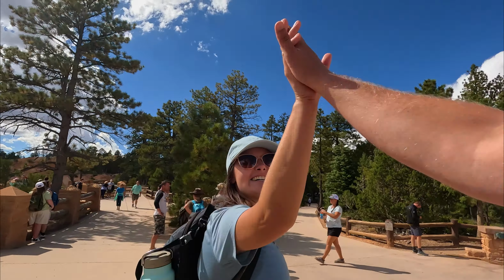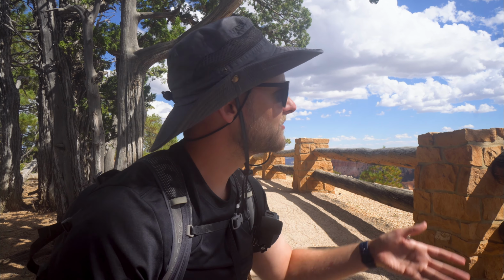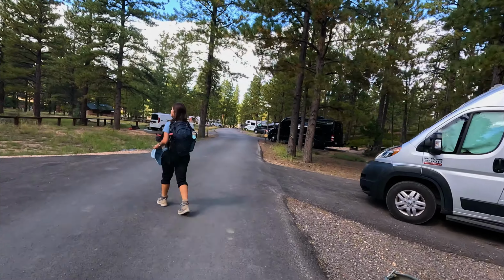James, we did it. All this time we've been calling Bryce Canyon a canyon when it's not actually a canyon because no river runs through it. It's just a plateau where water and snow cause erosion to make really cool rock formations. Still pretty cool though, even though it's not an actual canyon. The name is a lie.